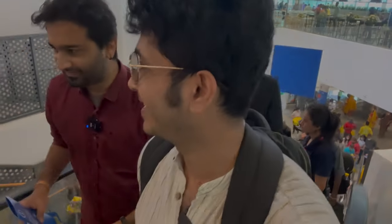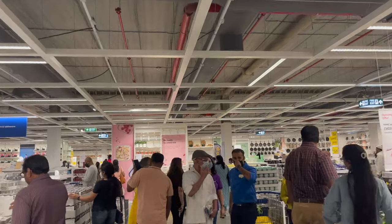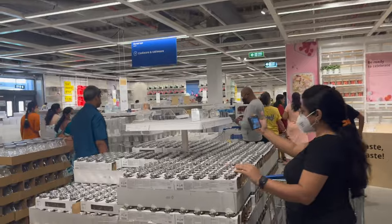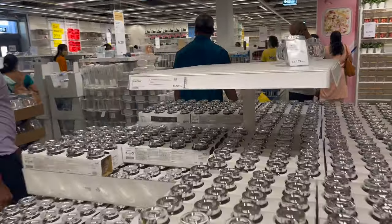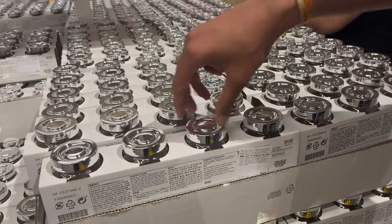Oh yeah, so guys, we are finally here. Macha, do you know which section is this? This is the market hall, Dom. So I think we are getting all crockery and we are getting kitchenware over here. Kitchenware. What is this, bro? So this looks like a storage container for all our spices and all that.